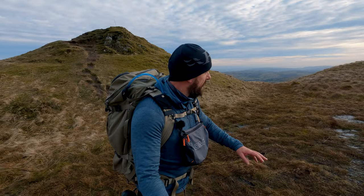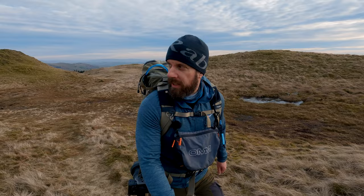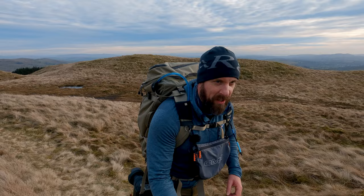I don't know if that is the top. Just because it's been adopted by other people as the summit doesn't necessarily mean that it is. There's another little one here that seems to be more in the direction of that ring contour. I kind of do like it around here though. I know I'm sort of berating it and everything, but it is quite nice. Look at this.